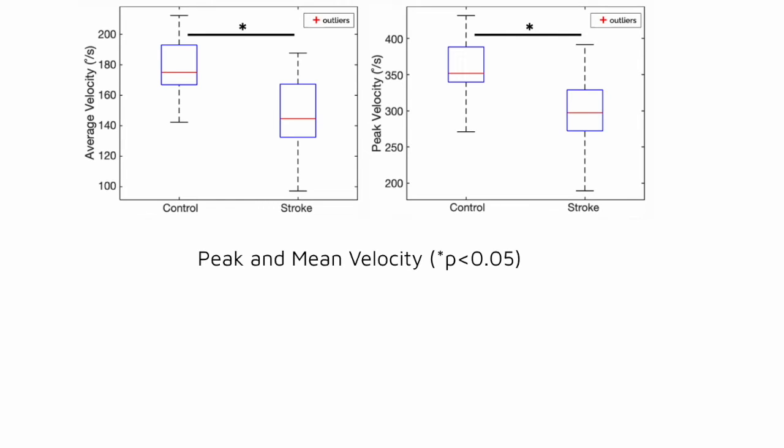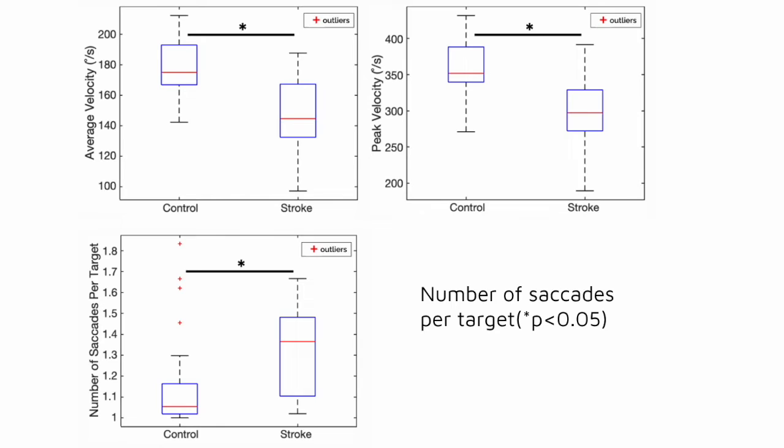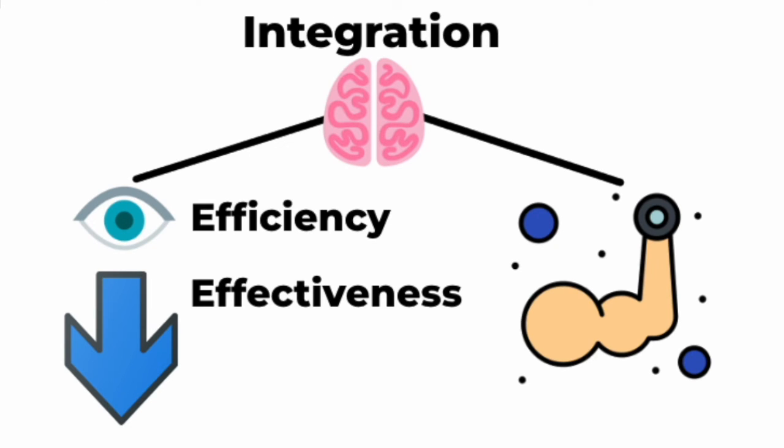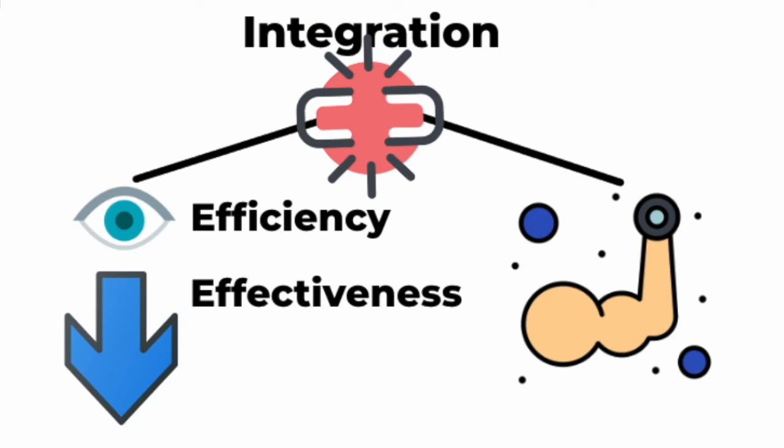We found that stroke participants showed significantly slower saccadic velocities, required more saccades to reach a target, and showed greater spatial error compared to control participants. When it came to latency, there was no significant difference between control and stroke groups. These results potentially indicate poorer visual information processing and slowed visual search in the stroke group. The general decrease in saccadic efficiency and effectiveness may also partially explain the challenges some stroke survivors have when it comes to integrating proprioceptive and visual inputs.